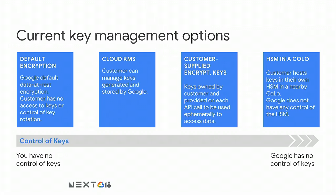So if you take a look at this scale, you have that scale of control over keys. On the far right side, you have no real control, and on the far left side, Google really has no real control over the keys. So on the far left side is the default encryption. That's the thing where we provide you with encryption of your data at rest, whether you want it or not. Now, we're a little bit authoritarian in that way, but you guys don't have a choice. When you put the data up into our cloud, it has to be encrypted. We don't really allow you not to encrypt it.